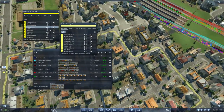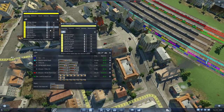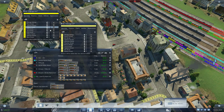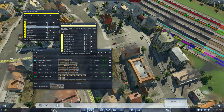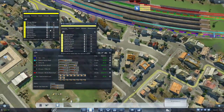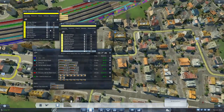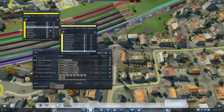Right, I kind of don't want it to go down this tiny road here. I'd rather it comes down this road. So what we're going to do is we're going to add, for the first time, a waypoint down here. And then after Spruce Street, I want it to go through this waypoint here, if I can.